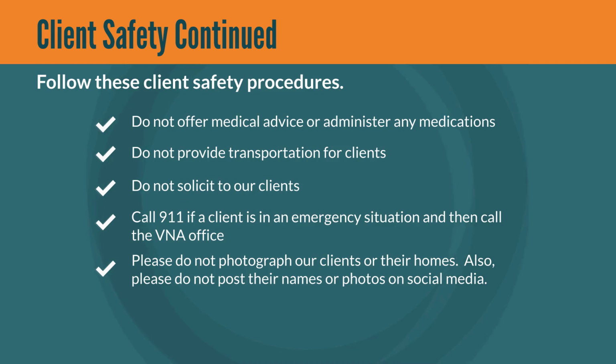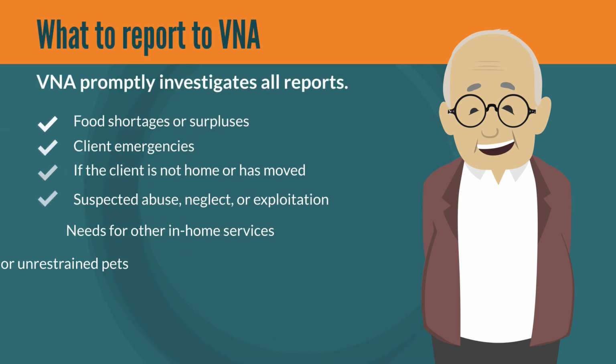While we encourage you to share your volunteer experience with friends and family, we hope you will help us protect our clients' privacy. Please do not photograph our clients or their homes. Also, please do not post their names or photos on social media. We encourage you to photograph yourself picking up meals or transporting them, and share those photos on social media. And be sure to tag VNA Texas if you do.